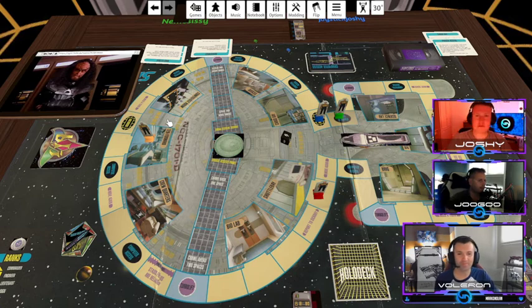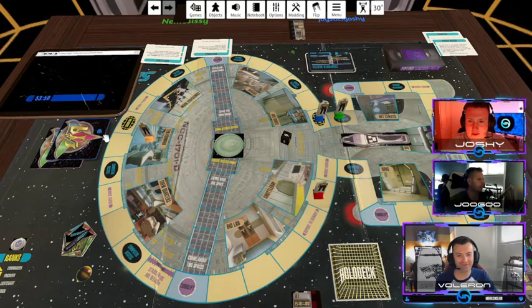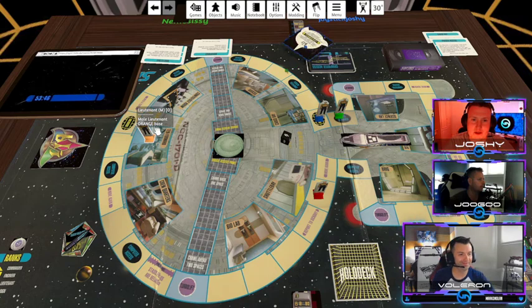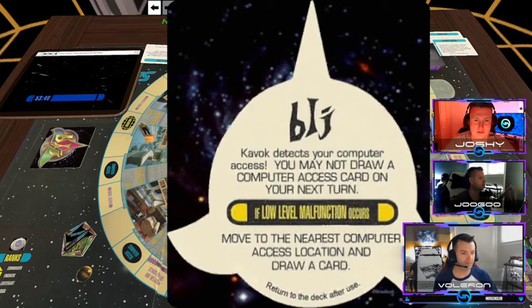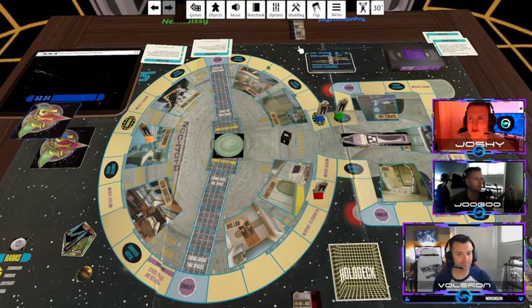Anyone on a holodeck? Experience Beige. Oh crap, that's me. Oh, okay, hold on. Beige. Let's take one. What did I get? Hold on. Let's see what it says. Kevok detects your computer access. You may not draw a computer access card on my next turn. Move to the nearest computer location. Oh, no. It's okay. Yeah, I may not draw one on my next turn if I get to one.